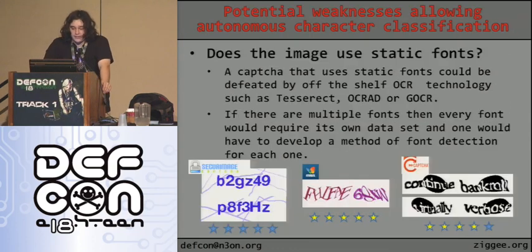Does the image use static fonts? A CAPTCHA that uses static fonts can be defeated by off-the-shelf OCR technology such as Tesseract, OCRAD, or GOCR. If there are multiple fonts, then every font would require its own data set, and one would have to develop a method of font detection for each individual one, making it a lot harder.